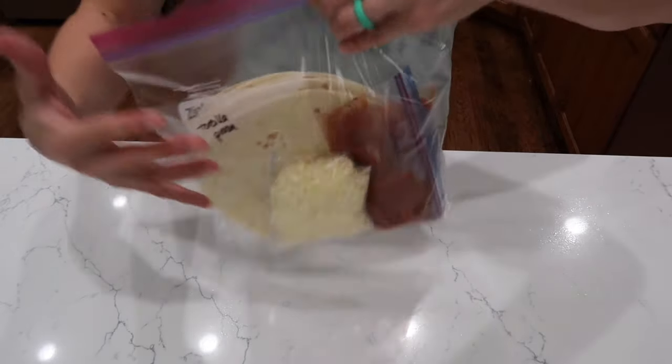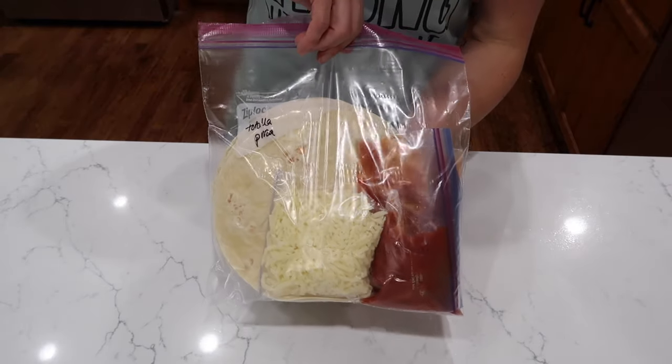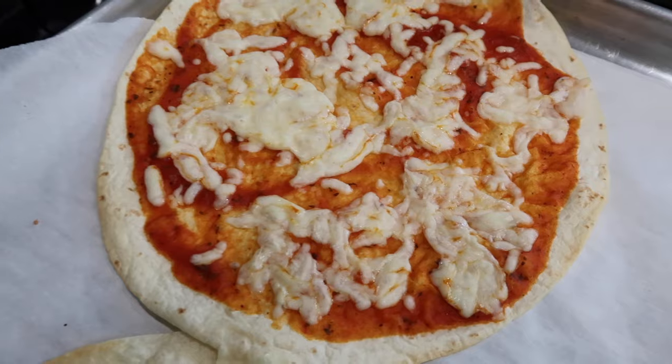If you want bigger tortillas, use the big ones, use the small ones, use whatever ones you like. There you go, four more freezer meals. Lickety split.